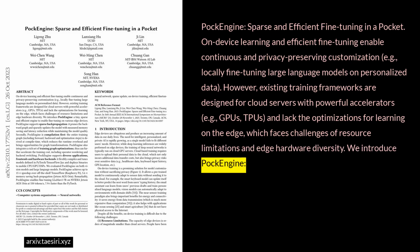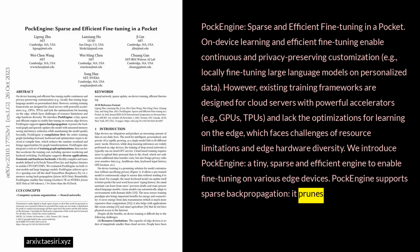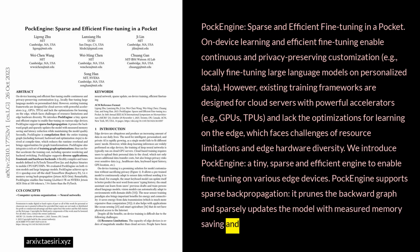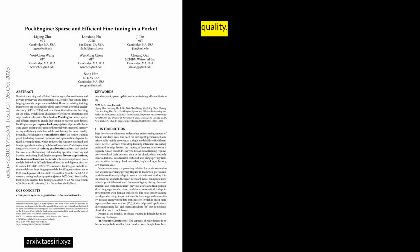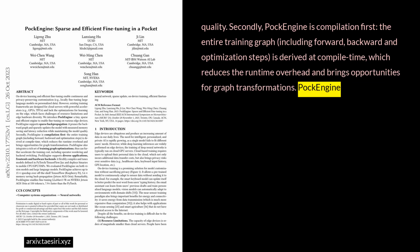We introduce PockEngine, a tiny, sparse and efficient engine to enable fine-tuning on various edge devices. PockEngine supports sparse backpropagation. It prunes the backward graph and sparsely updates the model with measured memory saving and latency reduction while maintaining the model quality. Secondly, PockEngine is compilation first. The entire training graph, including forward, backward, and optimization steps, is derived at compile time, which reduces the runtime overhead and brings opportunities for graph transformations.